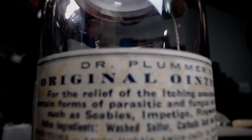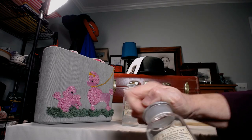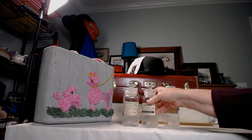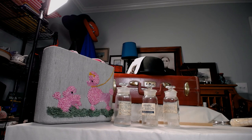There we go. Prepared by Plummer Drugstore in Portland, Oregon. So these, there are no chips or cracks. The tops are roughed up so that they fit snugly. No chips or cracks in the tops. Really cool set. This is item number 17, the apothecary jars, the set of three for $30.